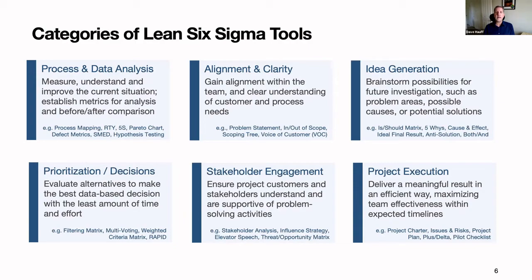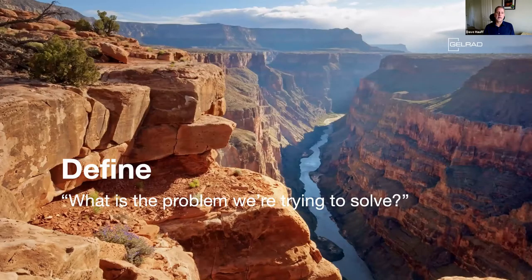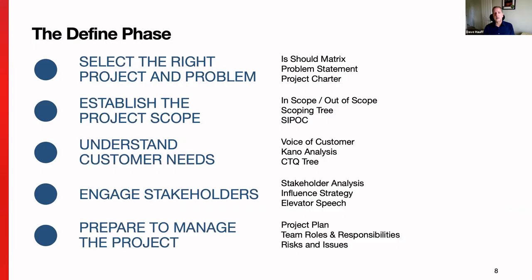Okay, so let's have a look at the define phase. I moved through this slide quickly when we did it 2 weeks ago in the first webinar. I'll spend just a little bit more time here on that. So we have tools around picking the right project and problem, and we will spend a bit more time with the problem statement. But the is-should matrix is there to help you brainstorm all the possible things we could be working on. Because often when you get started, it's not clear what we should be working on.